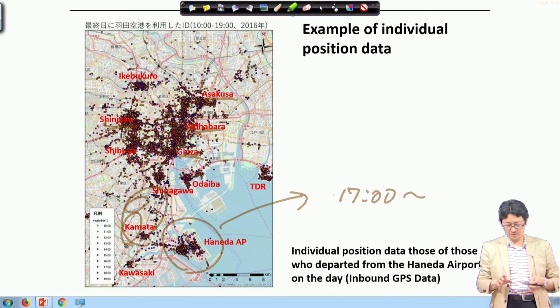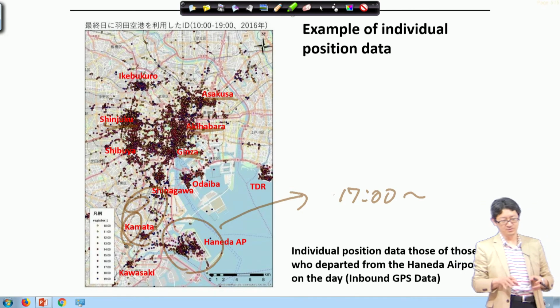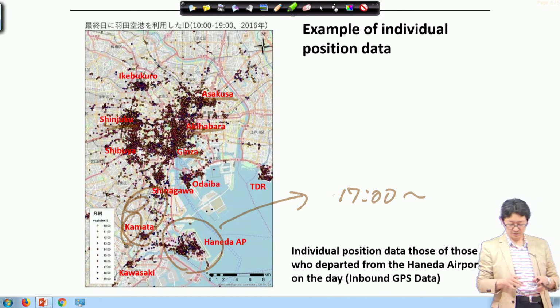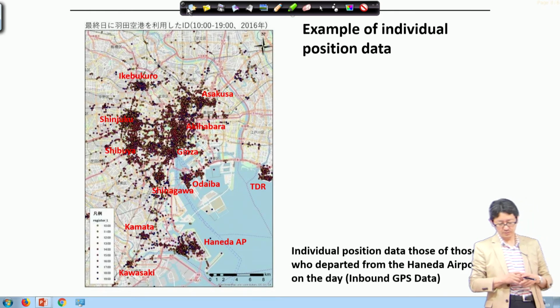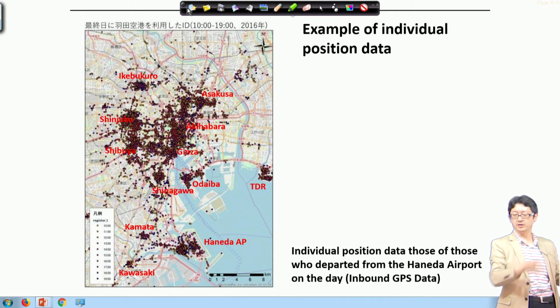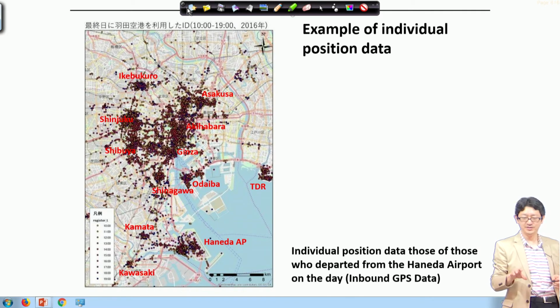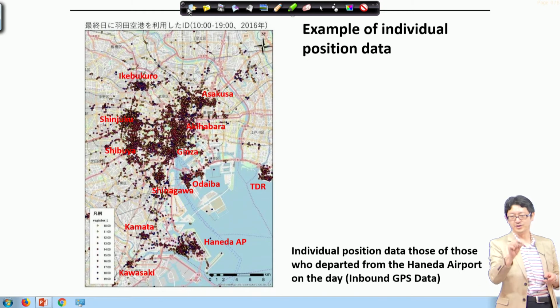But it's very difficult to understand where the foreign people are. So in this project, I try to use the GPS position data provided by Navitime. We get plenty of data, and we pick up the last-day data of tourists who depart from Haneda Airport, and we check precisely where they are located on that day.